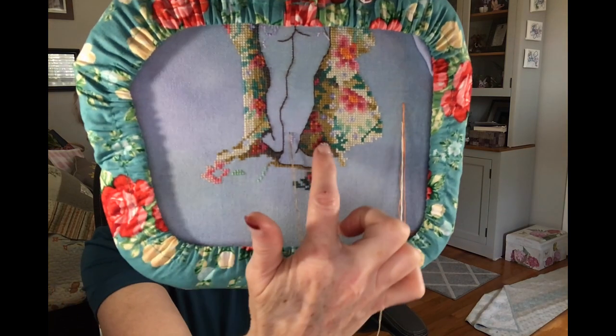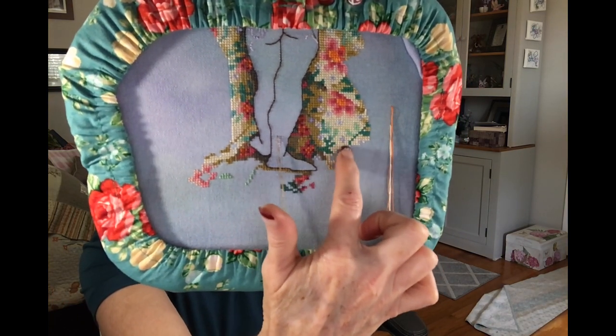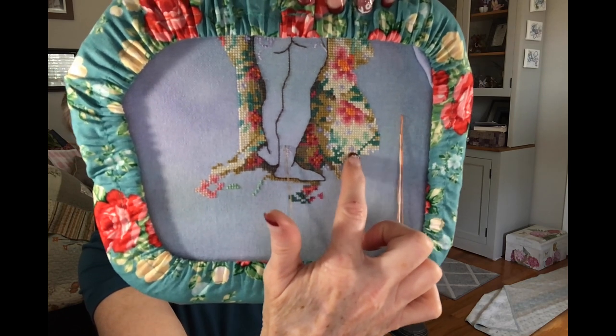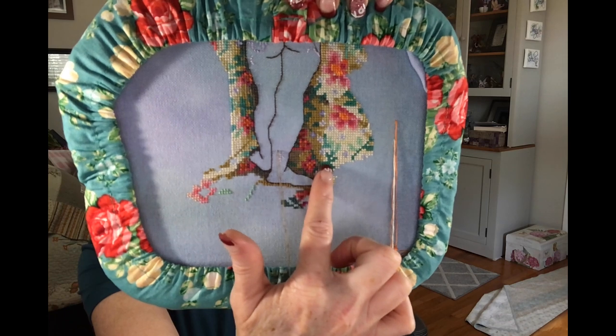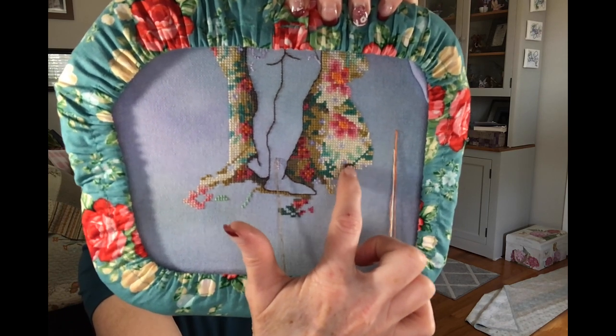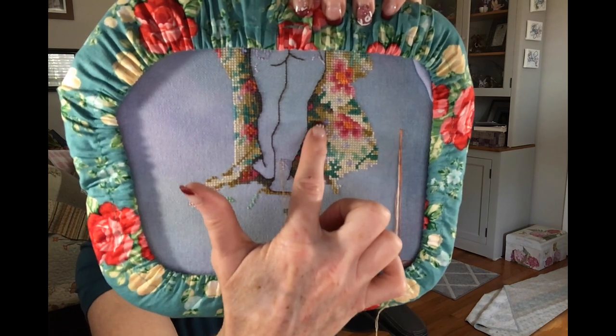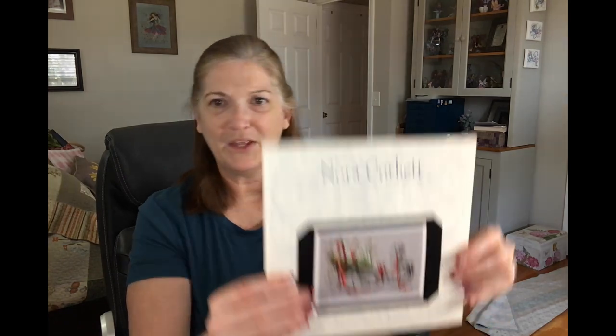So last time you saw her, I didn't do any on this side, so this side's all the same. But this side, I had just the yellow done down to here. So I added in the green and I did all of the darker color from her shadow. So I got all of that complete, minus that yellow. I had the yellow done last time. So I got quite a bit done on her. So she's coming right along. Be excited to see her finished hanging up in my bathroom.